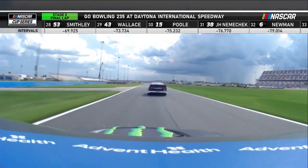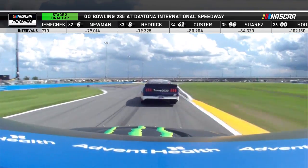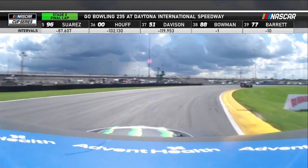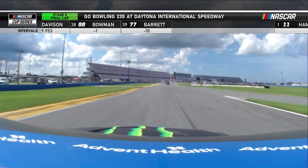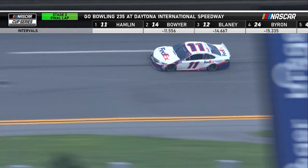Kurt Busch chasing down Corey LaJoie. LaJoie running in the 10th position now. So he's up in the top 10, Corey LaJoie, son of Randy LaJoie, who was a two-time Xfinity Series champion. Kurt Busch goes by him. Let's listen to Kurt Busch's throttle. We've got so hard to get rear grip.